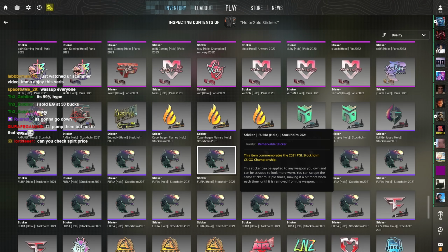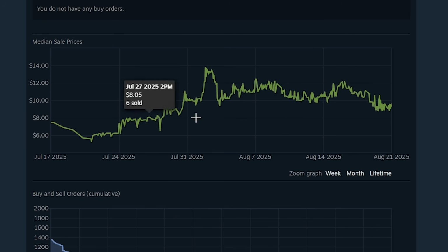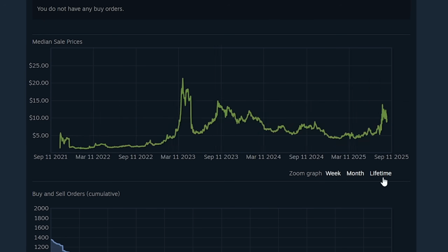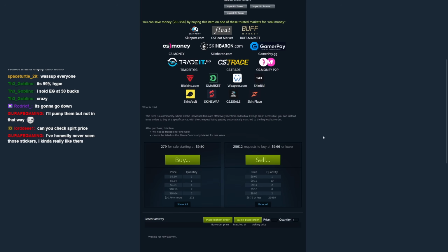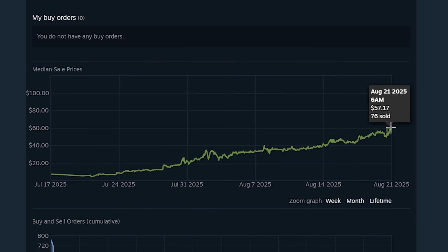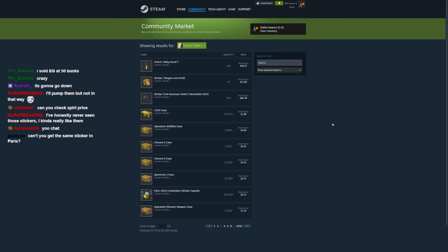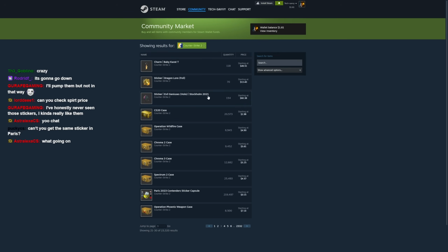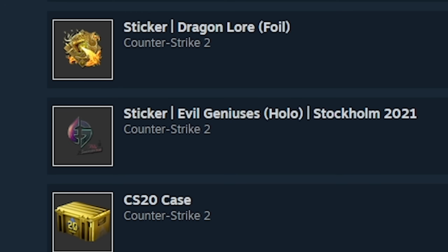But if you take a look at the price, $10. Price has increased marginally from $7.50 to $9.40, but yeah, overall the stickers are going up in price, but it's not really based on looks. And just, oh my god, just look at that graph again, bro. Like, what is going on? I've honestly never seen those stickers. I kind of really like them. Nowadays they're pretty old. They're 4 years old. So yeah, the EG sticker is being pumped like crazy.